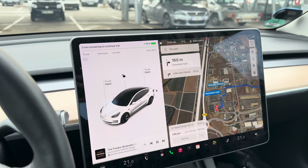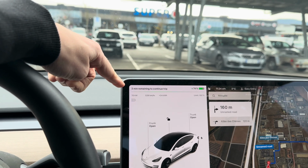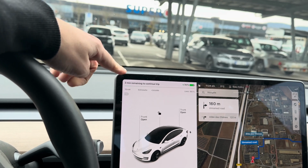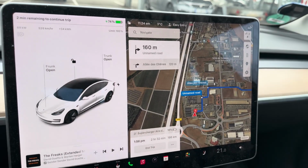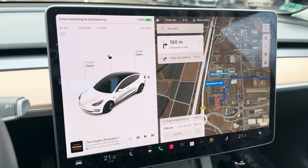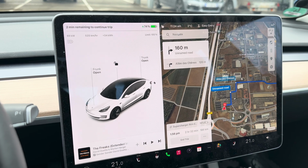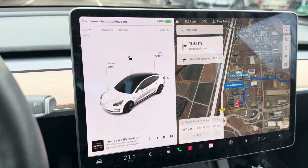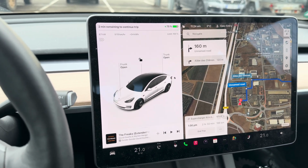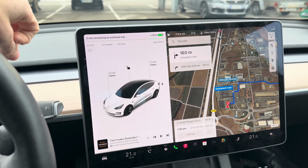We are at 74% state of charge, 70 kilowatts, and it tells us 3 minutes remaining to continue trip, even though it just told us that we could continue. I think we're going to wait for just a bit longer. We're going to arrive with 16%, but we've got some highway later on, and first a lot of B roads, like canyon roads. So slower driving there, but on the highway we're going to rip it again, and I want to be able to, so we're going to wait for those 2 more minutes, and we have some buffer.